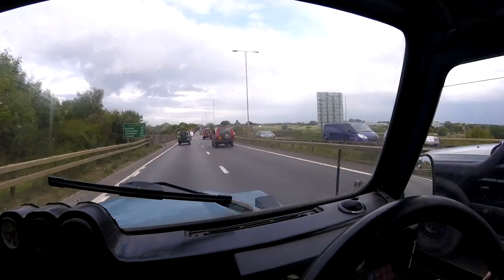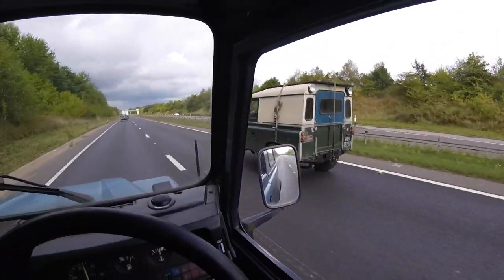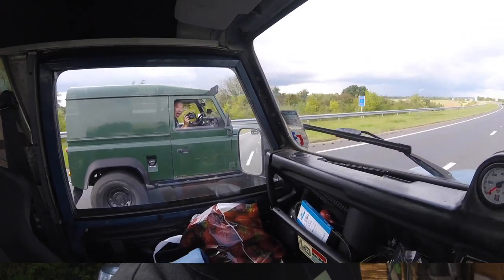Just a quick little story, as we were talking about headlights there. Once I was with Fred and John, and I was in this, and Fred was behind me with John, in the Land Rovers, heading to Peterborough Land Rover show, and it was getting dark, and we were on a dual carriageway, and suddenly all of Fred's lights went out. His headlights went out, side lights, everything.